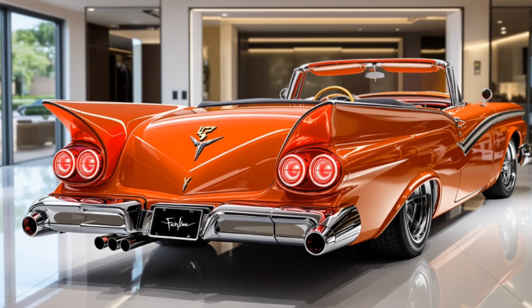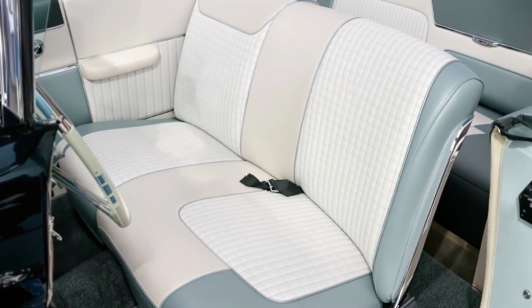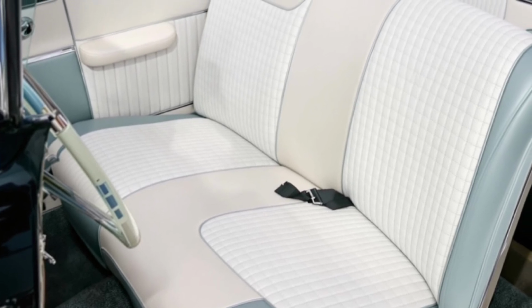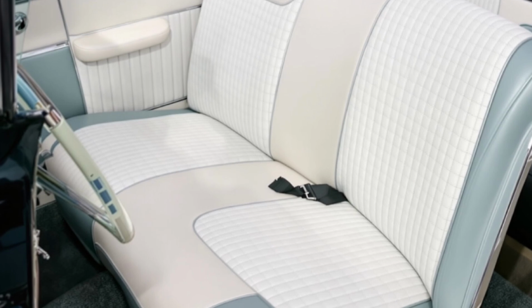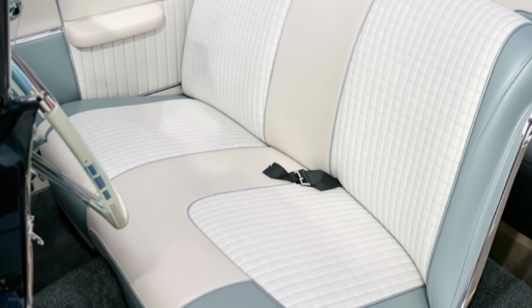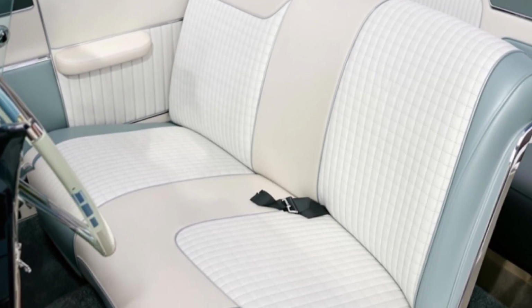But what truly sets the Skyliner apart is this, the retractable hardtop. At the push of a button, the entire metal roof folds and tucks into the massive rear trunk. It was the only true hardtop convertible of its kind in American production, a feat of engineering still impressive today.